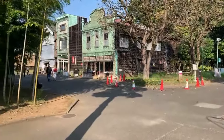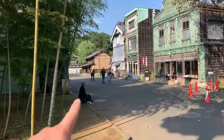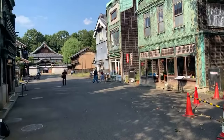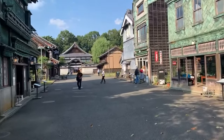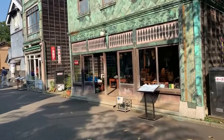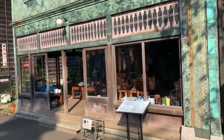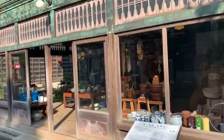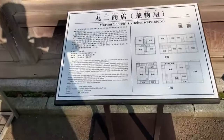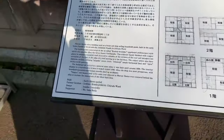And then here's the street that I really get excited about. Look at this lady, she's drawing this place. Some of these places might be closed, I don't know. But let's go check out this place here first. This is Maruni Shoten, a kitchenware store. It is from the early Showa period, which looks pretty cool.